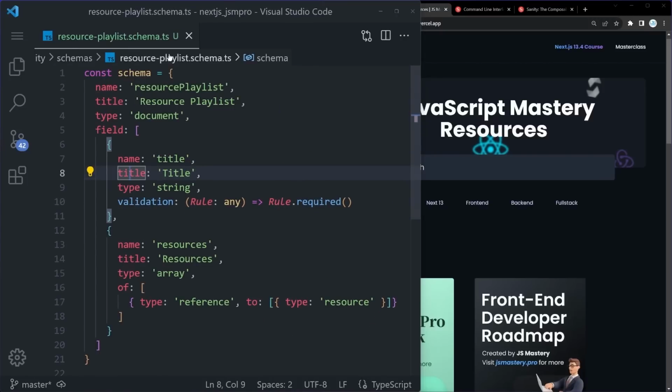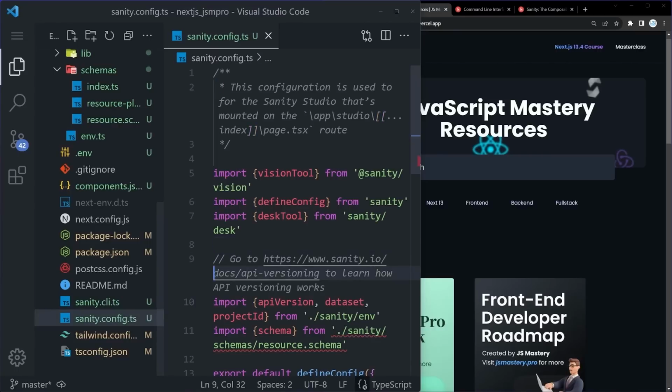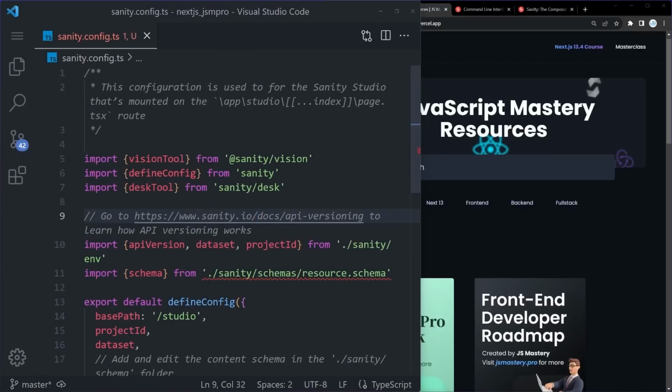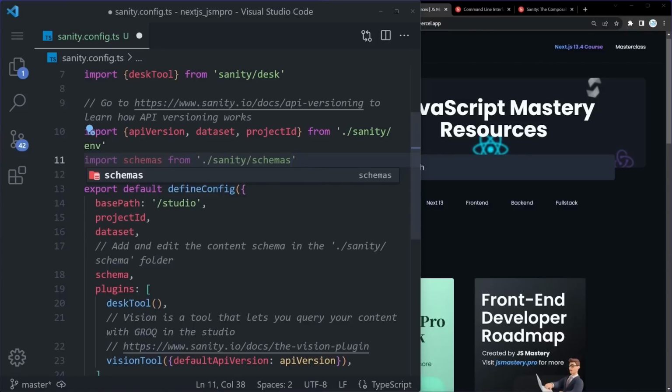These are just objects. So now it's our turn to reference these within Sanity configuration, which is right here below sanity.config.ts. This is the configuration used for Sanity Studio that's mounted on the /studio route. So what we have to do is import the schemas. We can do that by saying import. Instead of schema, we can say schemas coming from data/sanity/schemas.